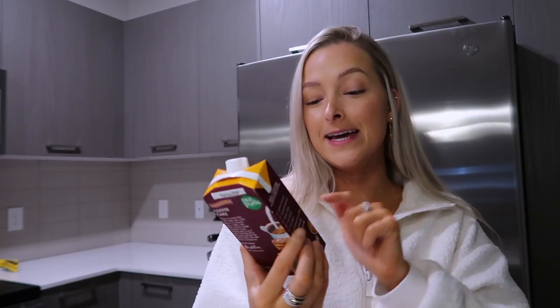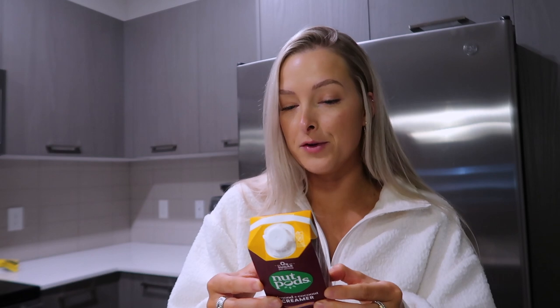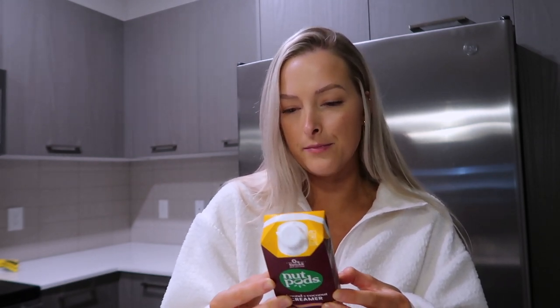Update on this. It's good. It tastes like the cinnamon swirl creamer a little bit. I feel like I need to try it tomorrow to give, I guess, my full opinion. It's good. If you like the cinnamon swirl, I think it tastes kind of similar to it. But it's really good. So, update on that.